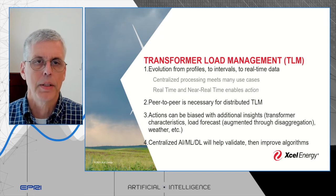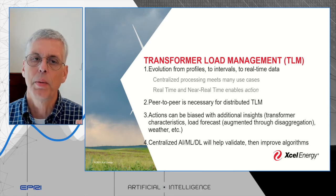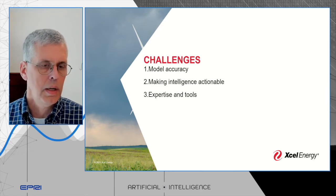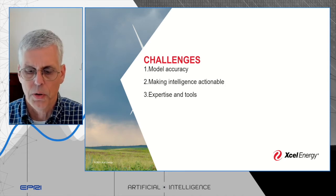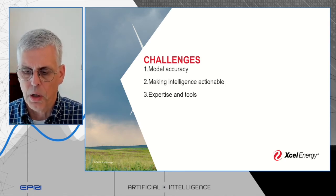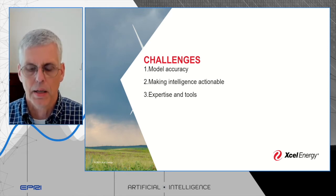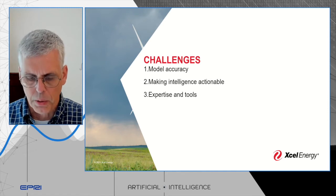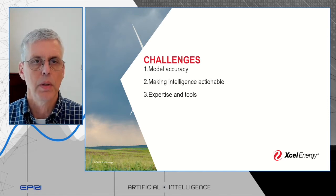And then the last part on this slide here shows that centralized processing can help validate, did we make right decisions? And then if we are able, we could improve those algorithms for the future. That's one of the things that we always need to be mindful of with our AI thoughts, is we need to have feedback coming in to help improve algorithms. Just mention real quickly a few challenges.